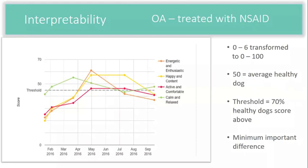Well, I'm going to use this as an example. This is just a dog with osteoarthritis that was treated with a non-steroidal anti-inflammatory drug. And you'll remember that the owner filled in the responses on a 0 to 6 scale. So what we do is we transform these to 0 to 100. And we do that so that 50 is the average healthy dog.